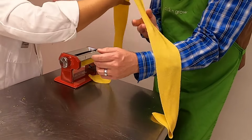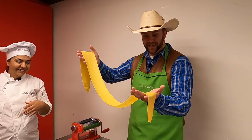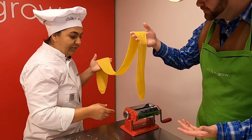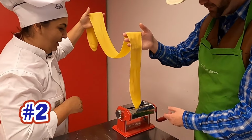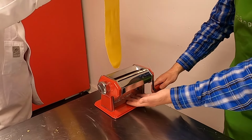Look at that. Look at that, guys. Look how huge this pasta is. I mean, that's ginormous. This is insane. All right, so that was number 4. Now we're gonna go through number 2. This is gonna be paper thin, really skinny. So, ready? I'm ready. So, there you go.